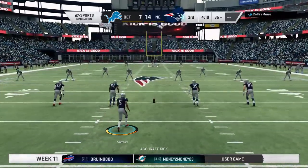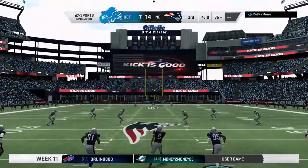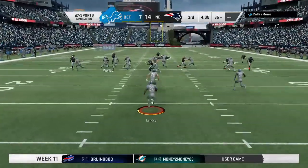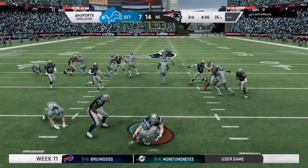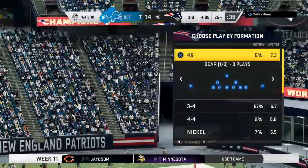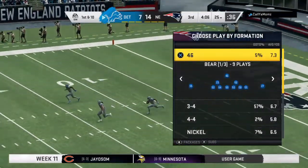Set now to kick this one away, and off it goes. This is taken at the 3. And not a bad return here. He gets it out to the 25-yard line. At their own 25-yard line.